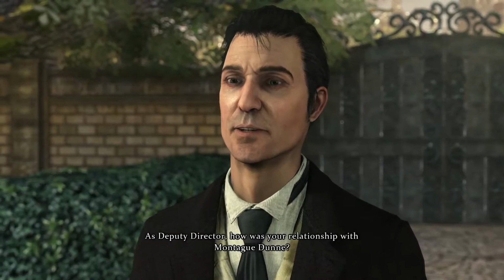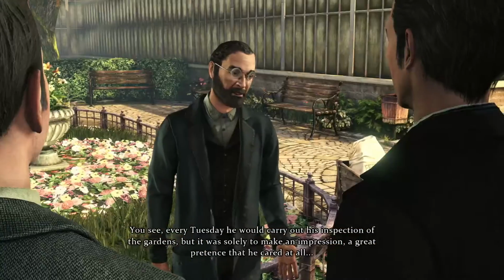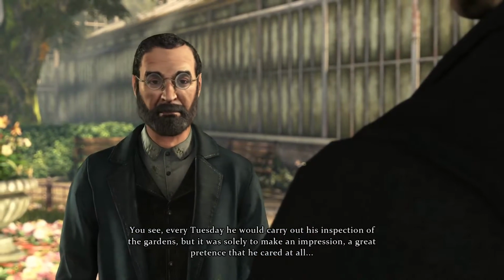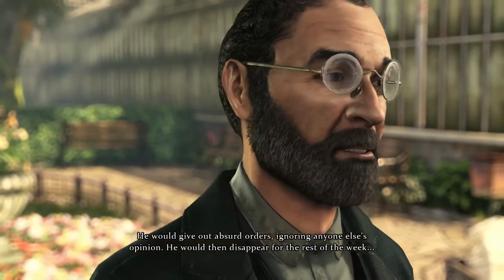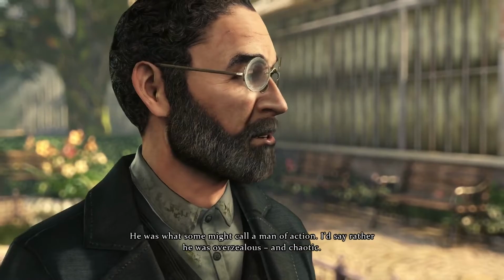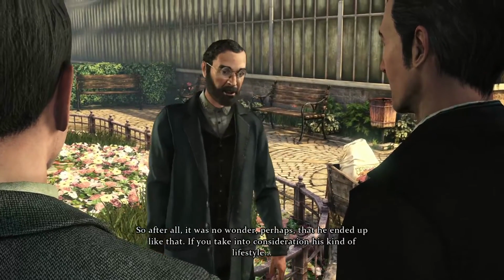As Deputy Director, how was your relationship with Montague Dunn? To be honest with you, Mr. Holmes, it could have been better. You see, every Tuesday he would carry out his inspection of the gardens, but it was solely to make an impression. Great pretense that he cared at all. He would give out absurd orders, ignoring anyone else's opinion. He would then disappear for the rest of the week. He was what some might call a man of action. I'd say rather he was overzealous and chaotic. So after all, it was no wonder, perhaps, that he ended up like that, if you take into consideration his kind of lifestyle.